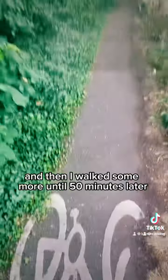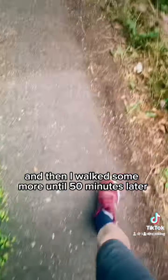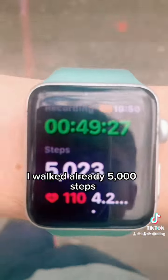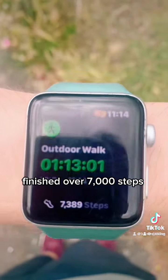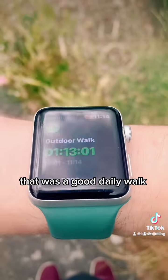And then I walked some more until 50 minutes later. I walked already 5,000 steps. And then that's the daily walk finished. Over 7,000 steps. That was a good daily walk. Nice.